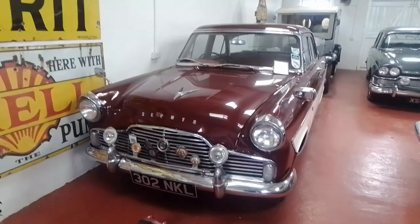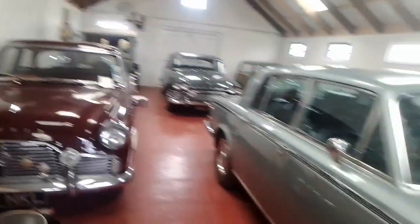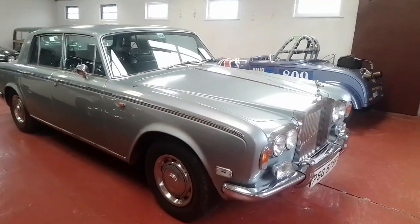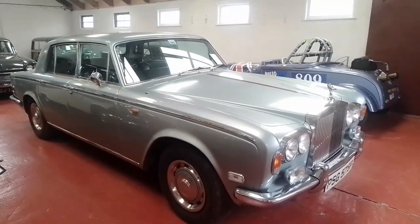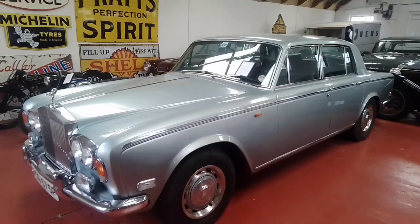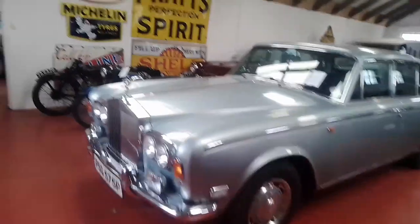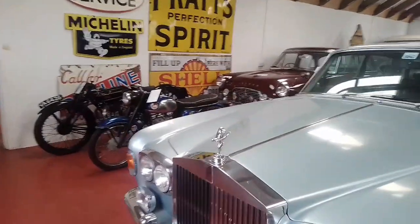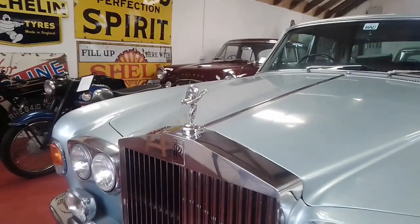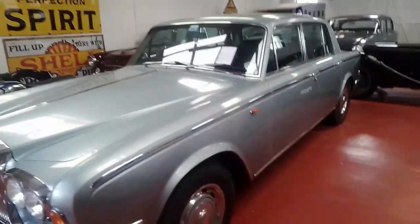So from one sort of luxury Ford to another, how about this lovely Rolls-Royce, Edinburgh registered, PSG 575P. So this is a 1976 Silver Shadow 2. There's the famous Spirit of Ecstasy here. You usually see these cars as wedding hire cars, but it's rather, rather nice.